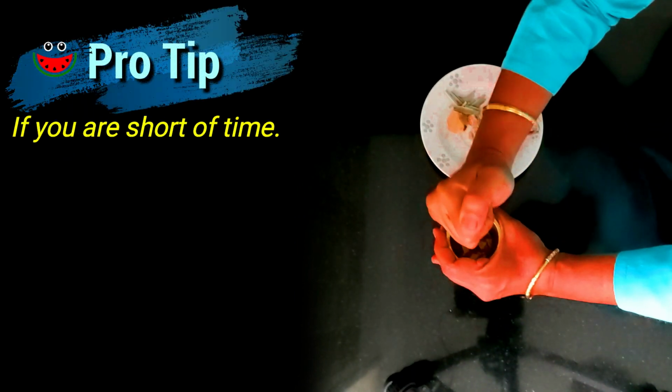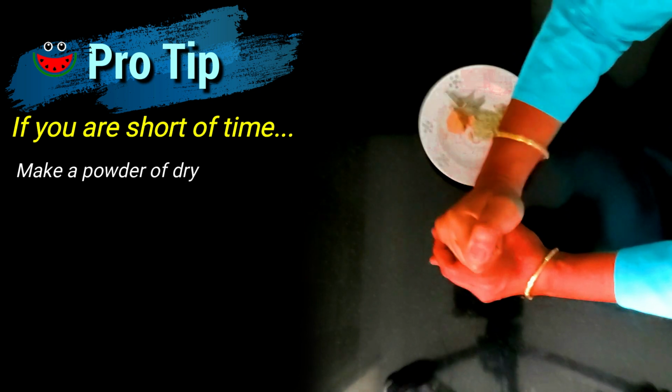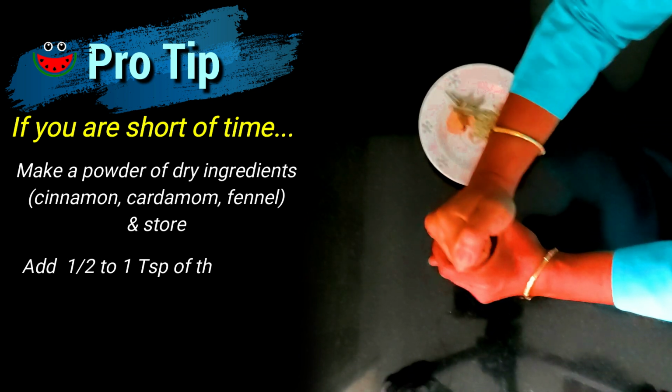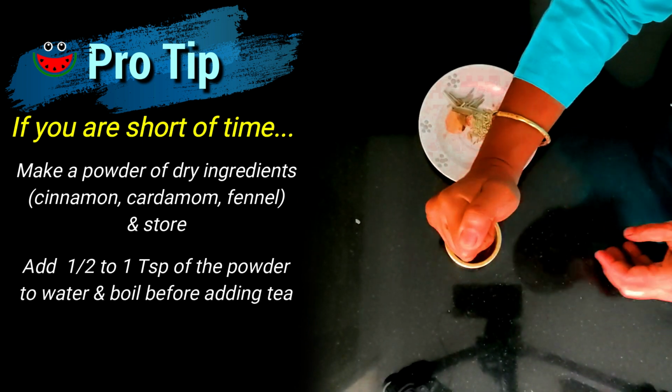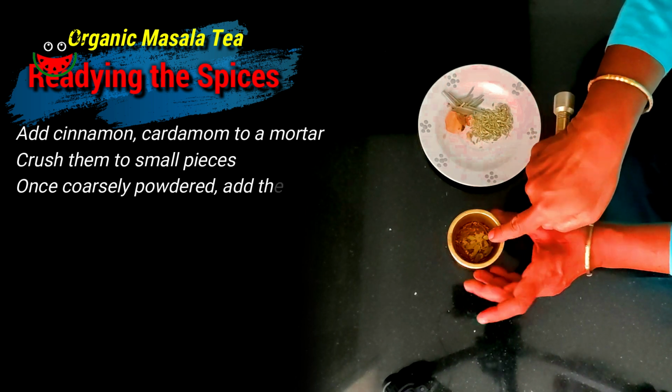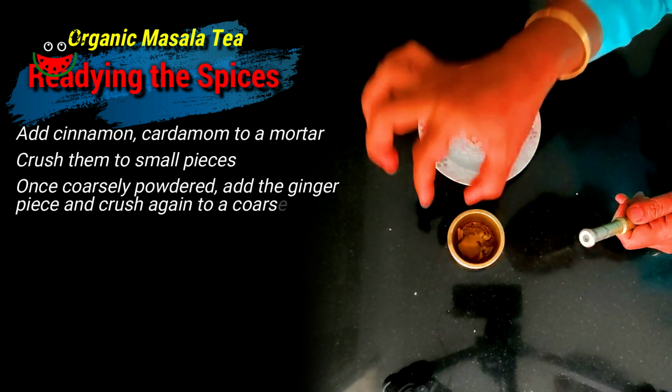If you're short of time, then you can powder the dry ingredients like cinnamon, cardamom, fennel, and keep it as a masala powder. But I prefer it fresh. So here it's crushed sufficiently. I'm adding the ginger.